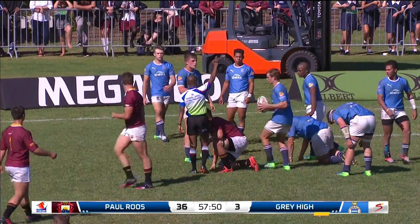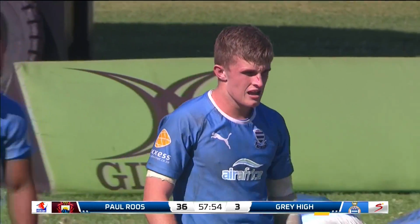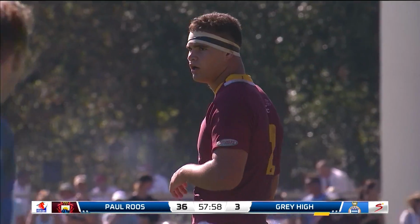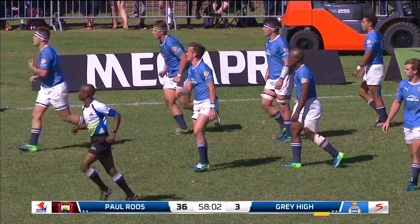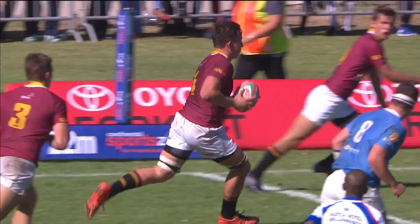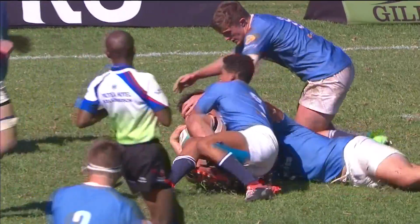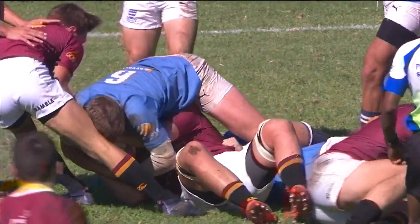Oh, that's the man who's been playing well all afternoon. CJ Greef getting stuck in at a crucial time. Well, he's stood man alone for Grey High School. He's been outstanding this afternoon as Easton finds touch. But as I was saying, every single time Paul Roos have got over the gain line, as we see another barnstorming run from Cairns.